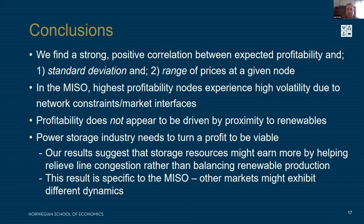Yeah, I also often heard that the arbitrage profit is not usually enough to cover the cost of investment. And as the first question pointed out, maybe you should look at the ancillary service market, which may be more profitable. So that's why I asked. Yes, thank you very much. Yep, great question. Thanks.